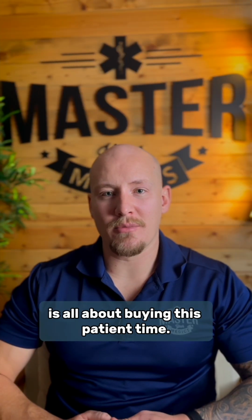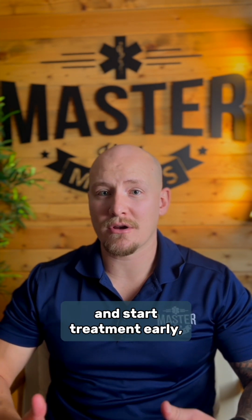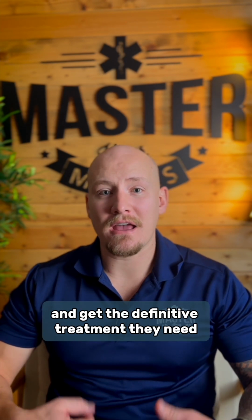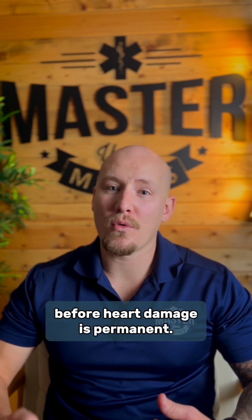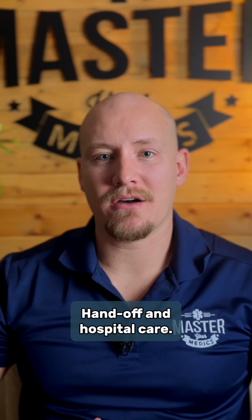Pre-hospital treatment is all about buying this patient time. If you recognize a coronary issue early and start treatment early, you can buy this patient time before they get to a PCI and get the definitive treatment they need before heart damage is permanent. Next time, we're going to talk about the final step: handoff and hospital care.